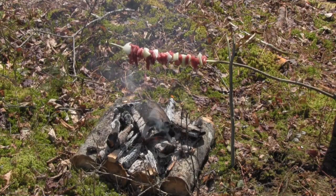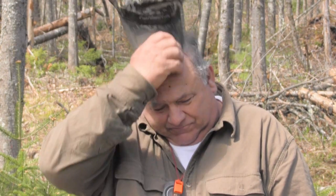Got this fire going today. I'm going to put on a stick. I've got a pork steak that I'm going to cut up into bite-sized pieces. And I'm going to put that on there and roast that with some onions. And that will be my supper here for the first campfire at Beaver Creek Deer Camp.